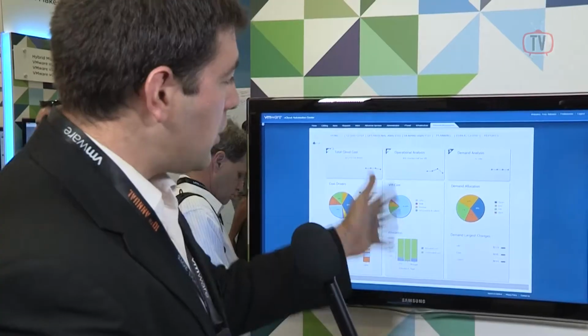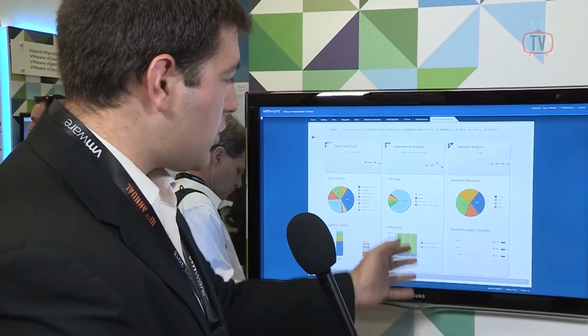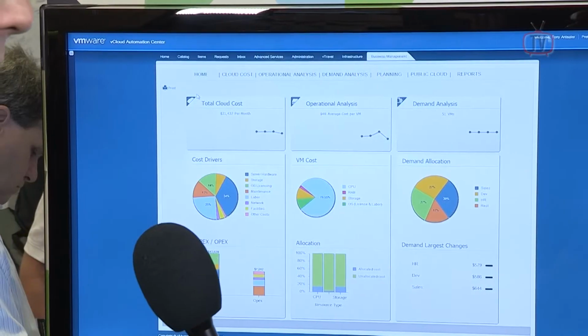Sure. So basically this is the homepage of the product. It gives you a high-level overview of your total cloud cost, how much it currently costs you to run your private cloud infrastructure. The operational analysis shows who is actually using the VMs, what's your spend across the CPU, the RAM, the storage, and whether you are under-allocating or over-allocating your VMs.